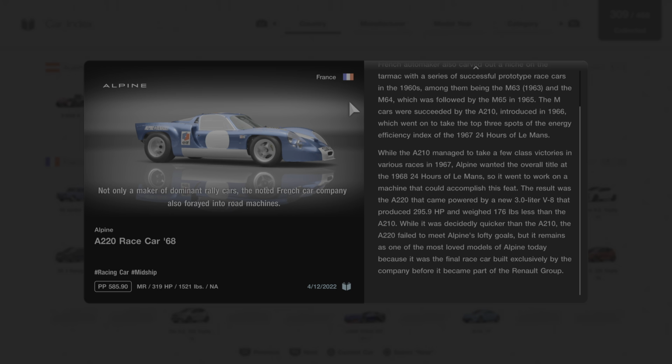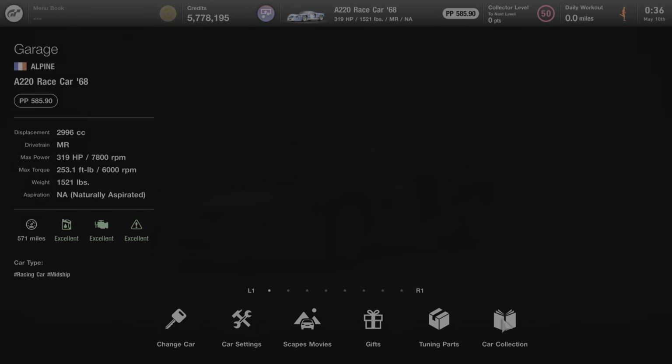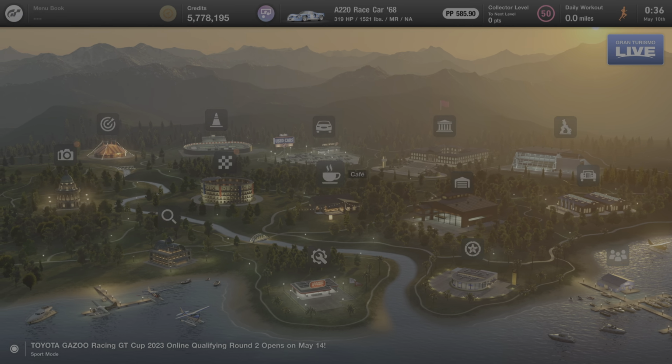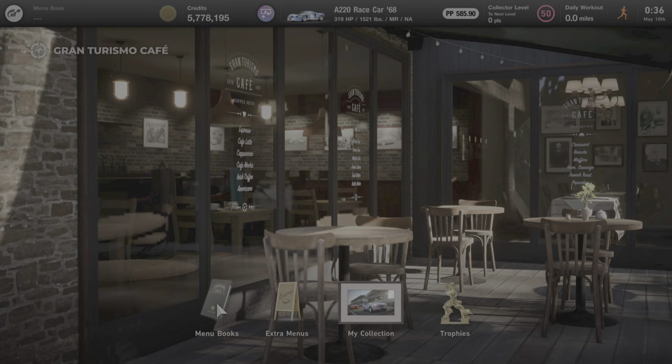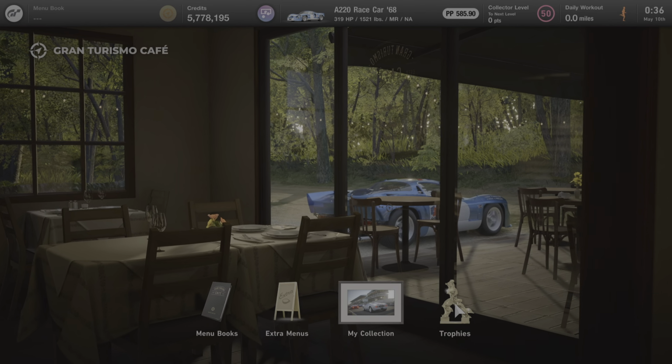Alright, some great information about this legendary race car and its history from Gran Turismo's description about it. Now we're going to back out to the main menu once again and go next door to the cafe where we'll see if anybody's here to talk to us about this car. And unfortunately, no one's here to talk to us about this particular vehicle. If they were, they'd be next to this trophies icon.